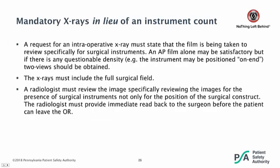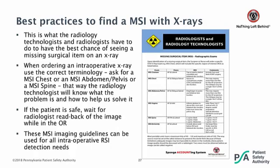The intraoperative X-ray must state that the film is being taken to review specifically for surgical instruments, because the radiologist who reviews that image has to know that that add-ons and forceps that he or she sees is not on the patient, which they may think, but it could be in the patient. And the X-rays have to include the full surgical field and report back directly to the operating room to the surgeon. The surgeon can't call his or her own X-rays negative. They have to have an external reviewer, which is the radiologist, who's the content expert.